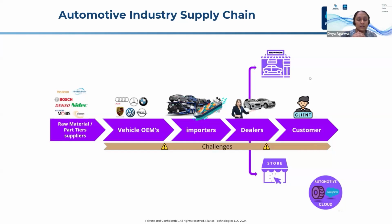Once the vehicle is ready, it is given to the importers, who send these vehicles across the globe to the dealers, either by road or by ship. When the dealers receive these vehicles, they sell them either through an online store or an offline store, and then it finally reaches the customer. This is the complete automotive industry supply chain, but it contains a lot of challenges. In the next slide, we'll be looking at these challenges.